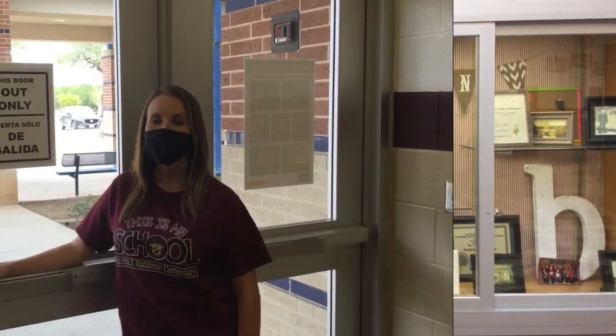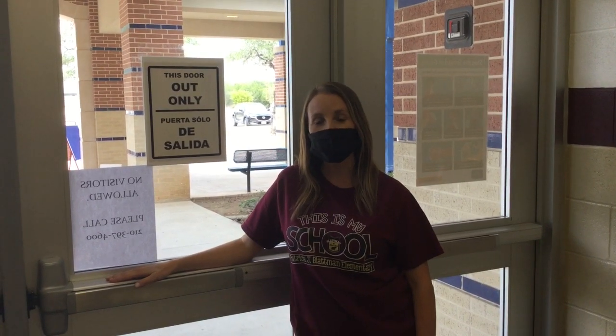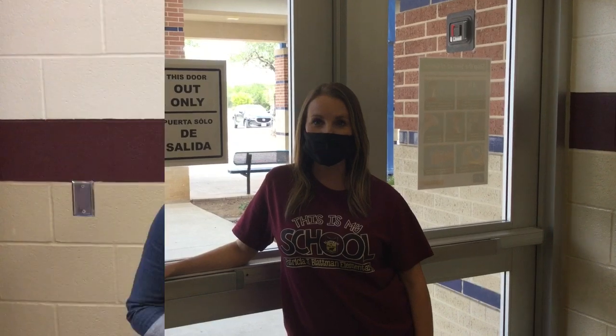All right, Black Bears, if you're not feeling well, Nurse Roxy will meet you in the rotunda to assess you. Black Bears, at the end of the day, each grade level will be using different exits for dismissal. Once outside, you'll be socially distanced while you're waiting for your parents to pick you up.